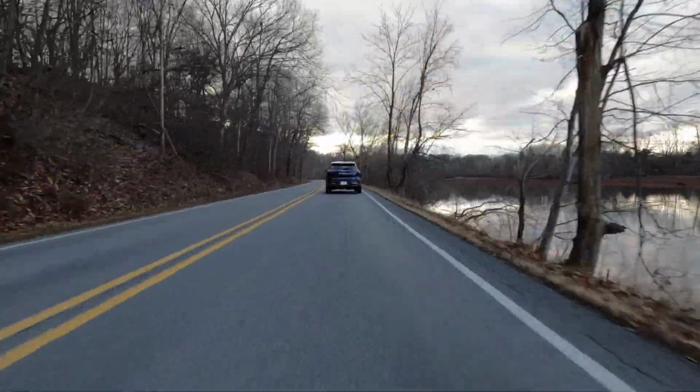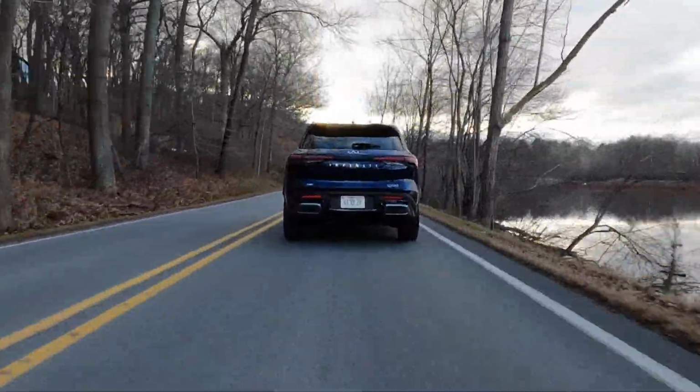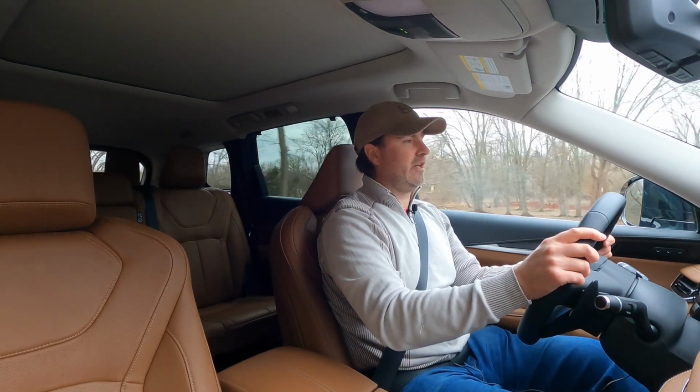You can choose between front or all-wheel drive on every trim of Infiniti QX60, and that adds $2,000 to the price, except for the Autograph, which is a $2,900 additional cost.